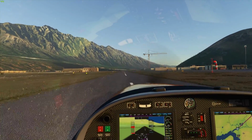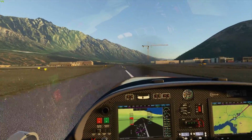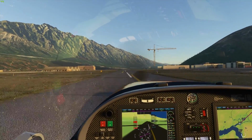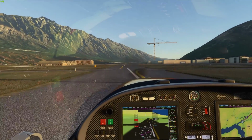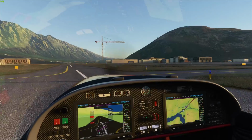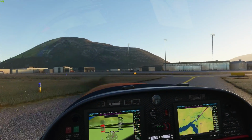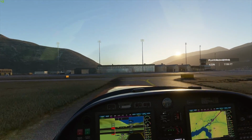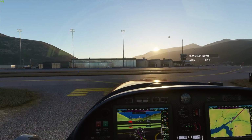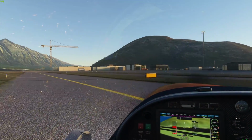So back in Queenstown, so that was just a little bit of a local flight, getting a feel for the latest update on the VL-3 from the community. Yeah, good little plane, definitely different to the last one. It's somewhere in between the previous iteration and the default version, I have to say. But it handles very well, it's a really cool machine, so full credit to the guys, and this livery is excellent as well.